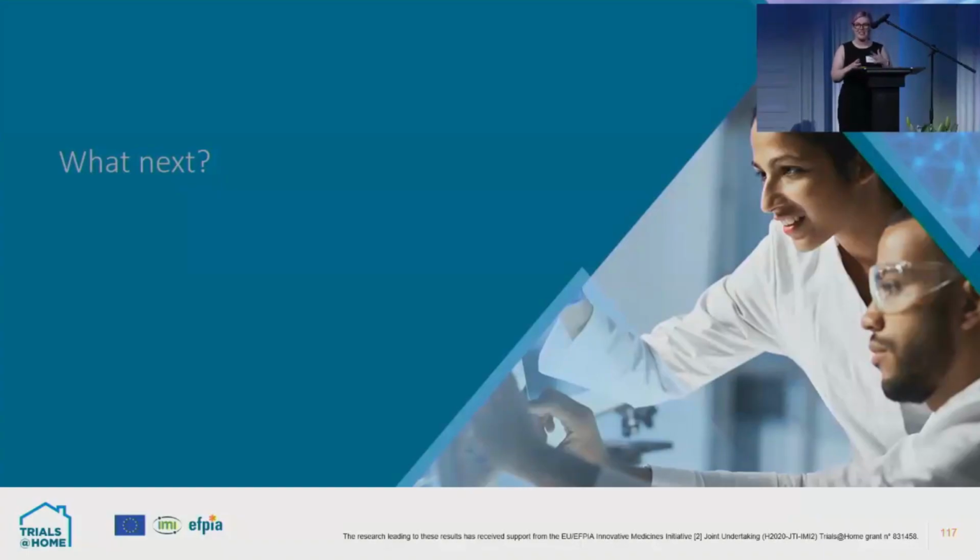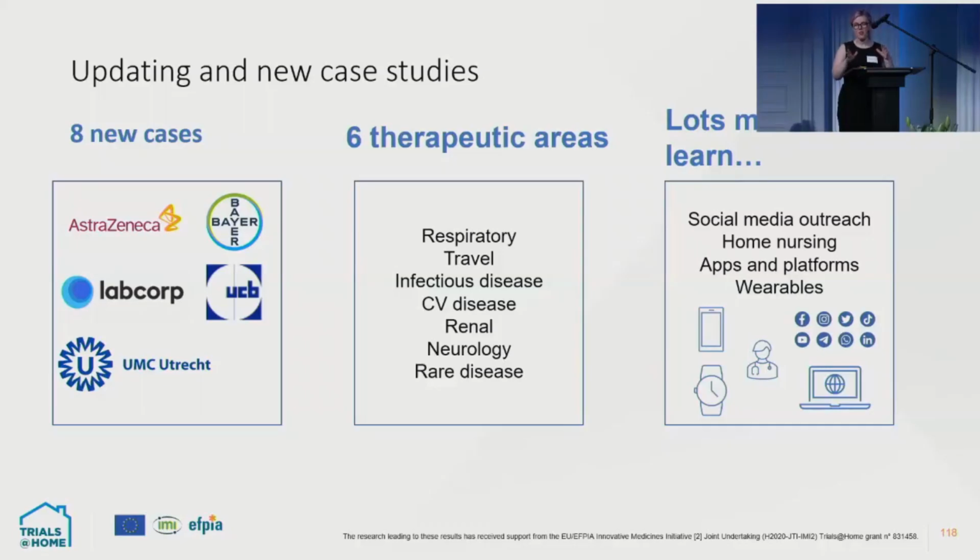What is next for decentralized clinical trials? Within Trials at Home, we are still interested in collecting information about, for example, social media outreach, home nursing, apps and platforms, and wearable devices. And we've collected additional case studies from our first 20.